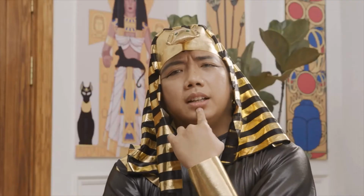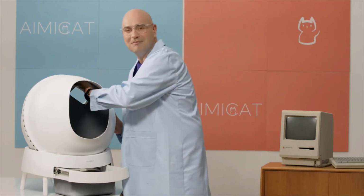Wait a minute. How easy is it to clean? Super easy, in fact. Just use the one-click cat litter change button, located here. And the cat litter will empty into the lined bin. Should you need to, just pop off the top and spray it down.